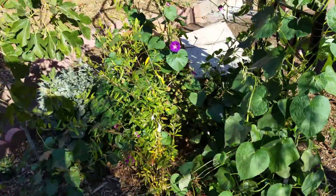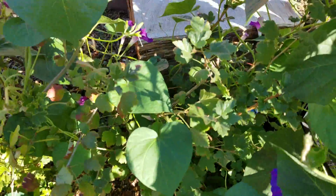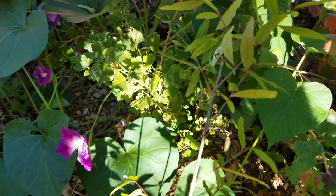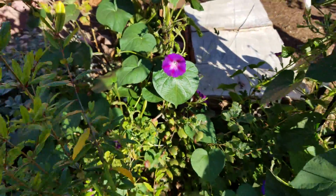And also back in this same little area here are a couple of different varieties of gooseberries. I see them there. And I think they're also appreciating the shade.